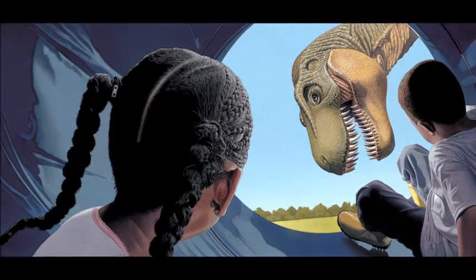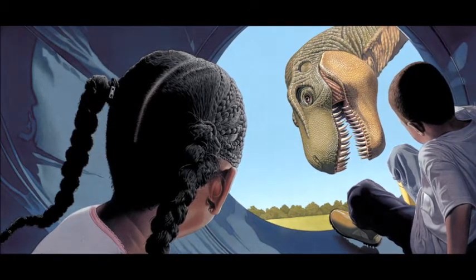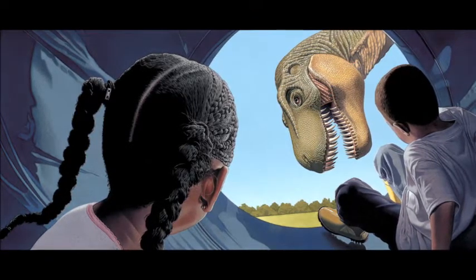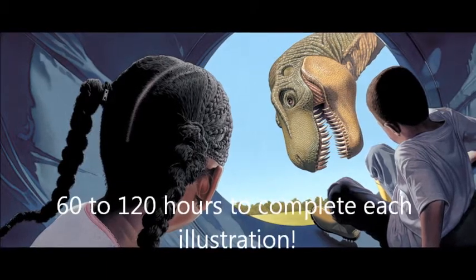As the final step, I go over nearly everything again using colored pencils. This allows me to add further details and all the finishing touches to my illustrations. This stage is also quite time-consuming, but I enjoy it the most. Each illustration takes anywhere from 60 to 120 hours to complete, depending on its complexity.